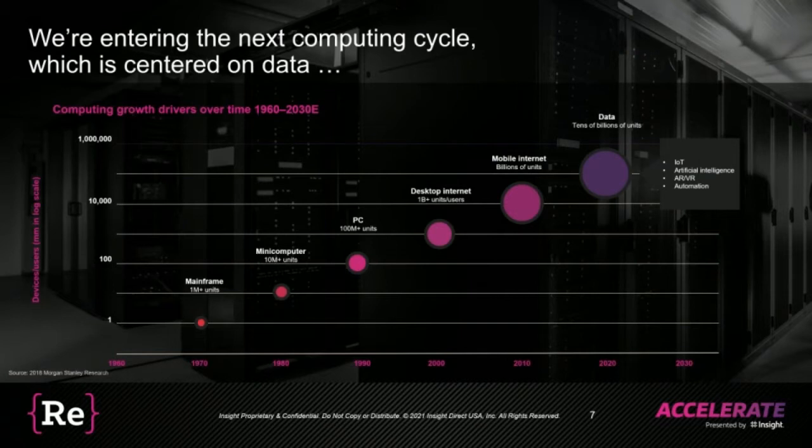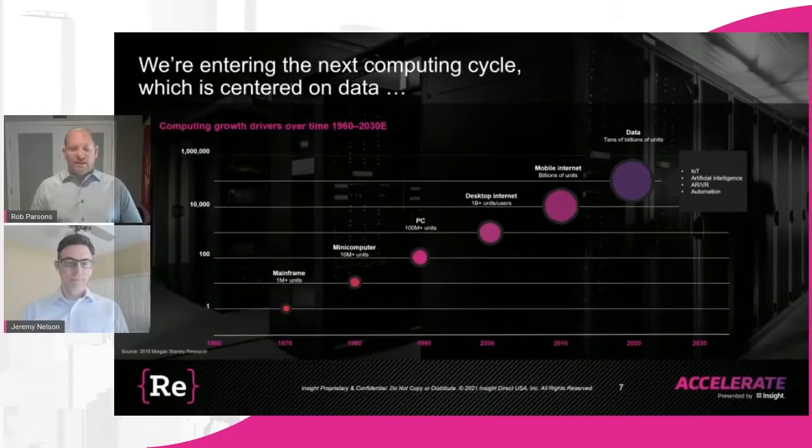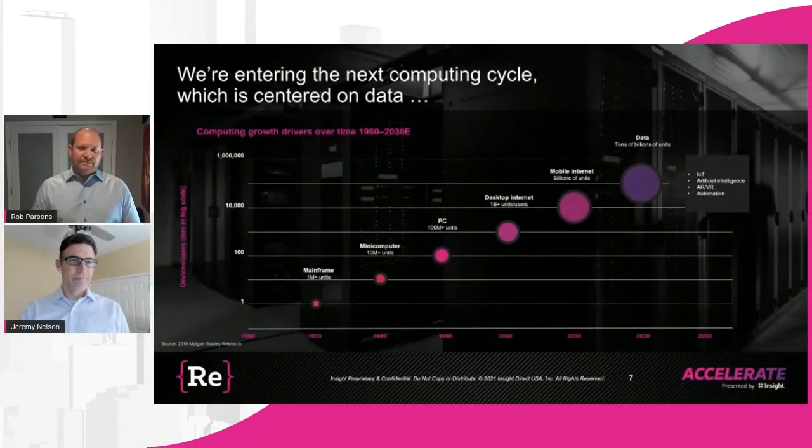Now, Jeremy, I want to give it back to you and take a quick look at the evolution of data, as we've seen, the new desktop era, the mobile device era, et cetera. Can you give us a little bit of context there?